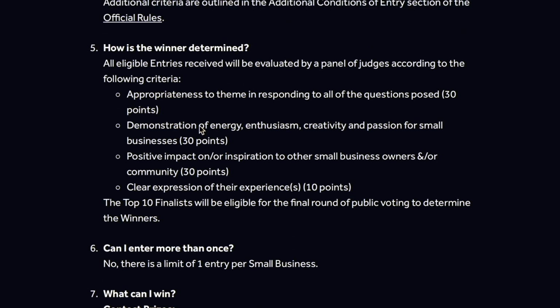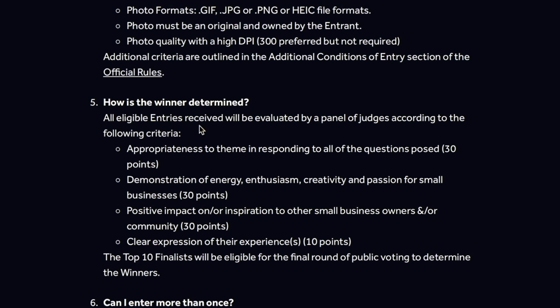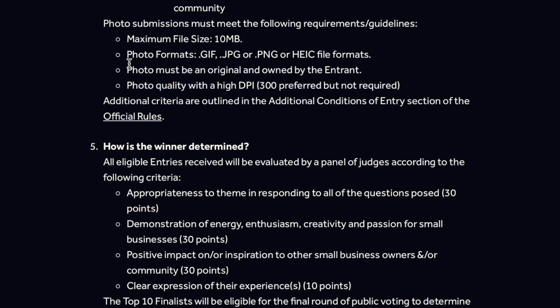And when it comes to the judging, they want to make sure that you follow directions, that your story was less than 500 words. Secondly, they want to make sure your photo is in the right format. It needs to be less than 10 megabytes, and it needs to have a really good photo quality.